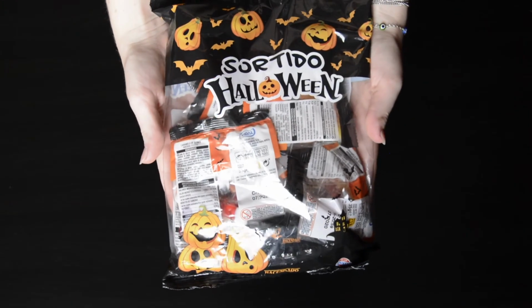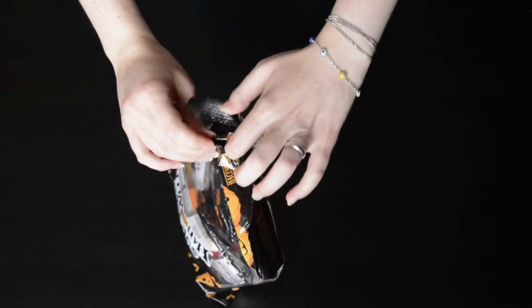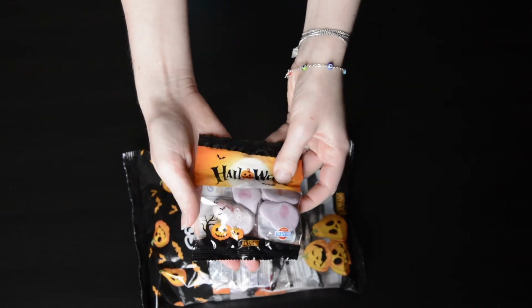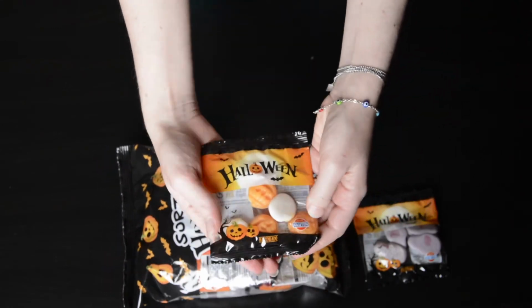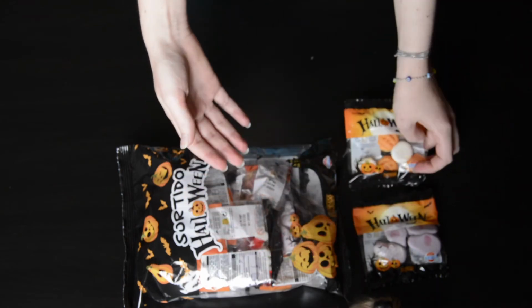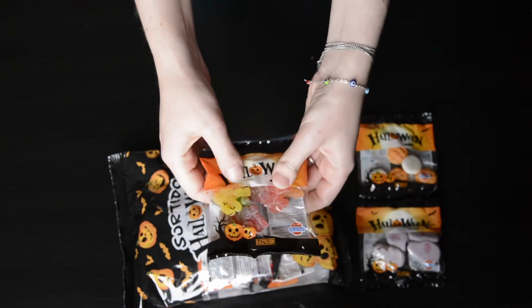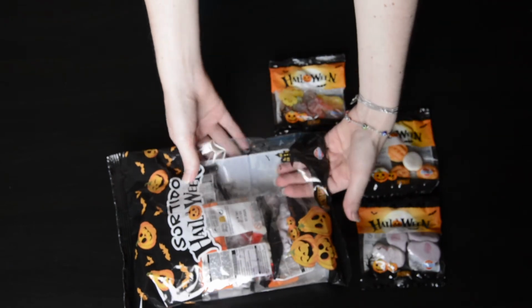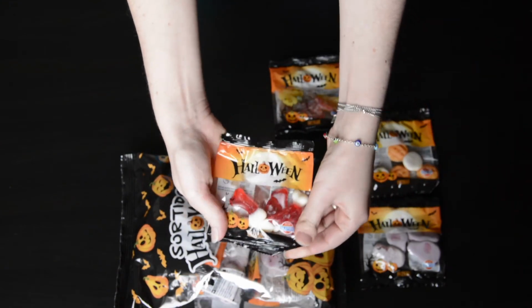And finally, we have a big bag of assorted Halloween candy. It's all gummies of different types. I think it has like 10 individual bags with gummies, which are great to give to trick-or-treaters or to treat yourself. There's some gummy skulls in white and purple, jack-o'-lanterns in orange and white, multicolored spiders with sugar, and some red and white bones.